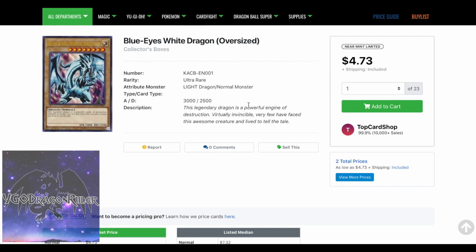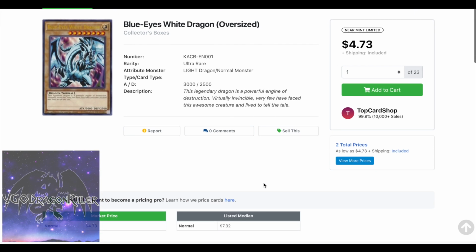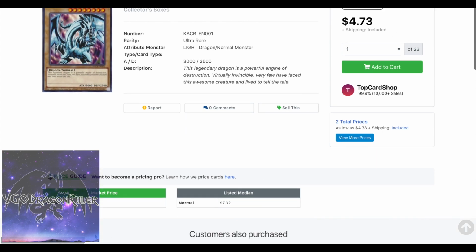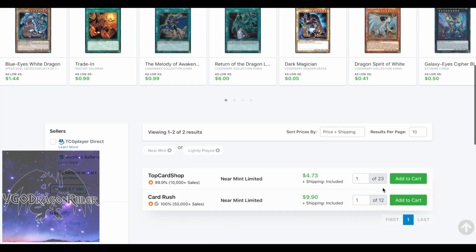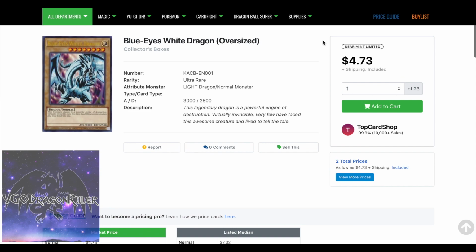Next up. I don't know if you guys know about the collector's box, but there were 2 collector's boxes. There was a Yugi collector box and a Kaiba collector box, and each of them came with this giant Blue Eyes White Dragon. I don't know if you've ever seen it, but it's a really big Blue Eyes White Dragon, and market value is $473. This person has 23 of them. There's only 2 people listing this, and realistically, I don't know who's buying this. I don't know how you're shipping this so that it gets there in one piece, but if you want it, there you go.